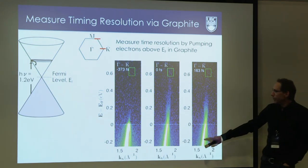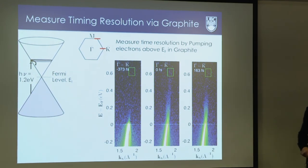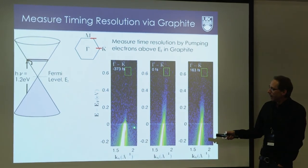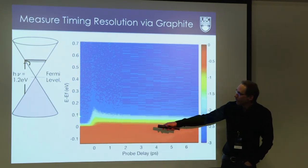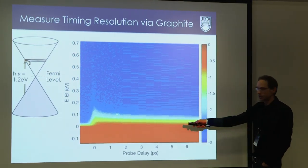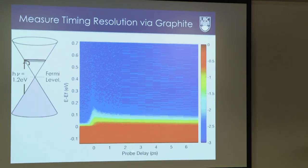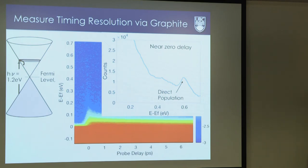If we look at a different region in K-space, at the K point, you only get one side. So we're only imaging this part of the cone. This is due to selection rules based on the polarization that we're using. Nevertheless, if you integrate this particular signal in K, and then look as a function of delay, you can pick out the time response here, and then you have a long thermal response at the end. If you do a slice along here, you can see at 0.6 eV, which is half of your pump energy, mirrored around the Fermi level, you'll see a direct population here, and this is effectively our cross correlation signal that we're accessing.